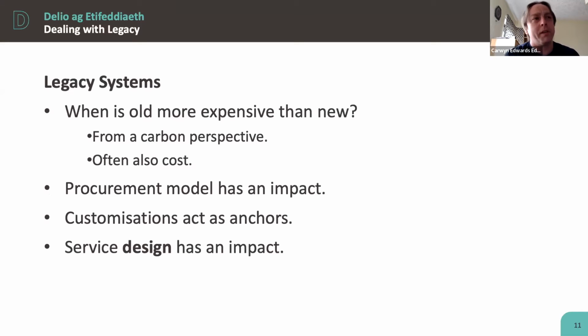One of these compromises, these balances that often needs to be considered when you're looking at the best practices, is when is it more expensive to stick with the old than to move to the new? Not just from a cost perspective, but from a carbon perspective. It's very difficult to pinpoint exactly when that is the case, but it is almost always the case in the legacy systems that Lewis was talking about. So actually understanding and admitting that the old thing is not always the best thing, and there needs to be a change, but it may be a significant change to bring the overall best solution.